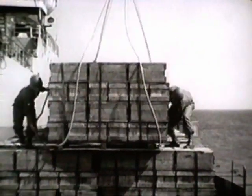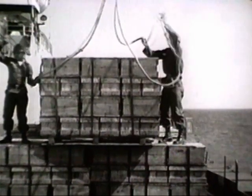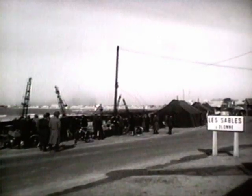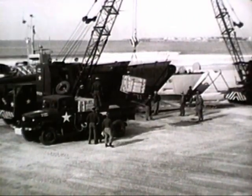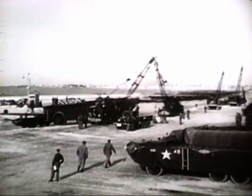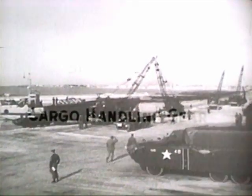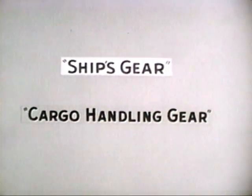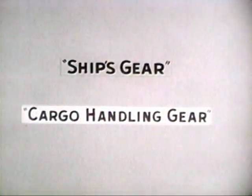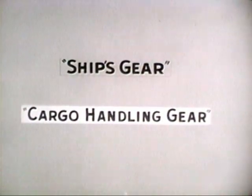This film, the second in a series on loading and unloading cargo vessels, is designed to familiarize members of United States Army Transportation Terminal Service Units and supervising officers with the nomenclature and functions of ship's gear and cargo handling gear. Ship's gear includes those components on the vessel itself used in lifting and moving the cargo. Cargo handling gear includes items used in conjunction with the ship's gear for the loading or unloading operation.